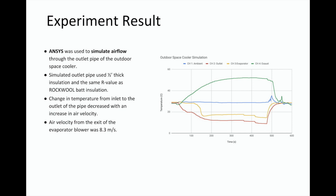Next, a 4-channel thermocouple temperature logger was attached to different locations on the air conditioner that was used in the design. Channel 1 read ambient room temperature. Channel 2 read the temperature of the air coming out of the evaporator blower, which is the conditioned air. Channel 3 read the temperature of the evaporator coil. And channel 4 read the temperature of the exhaust air coming from the condenser fan.